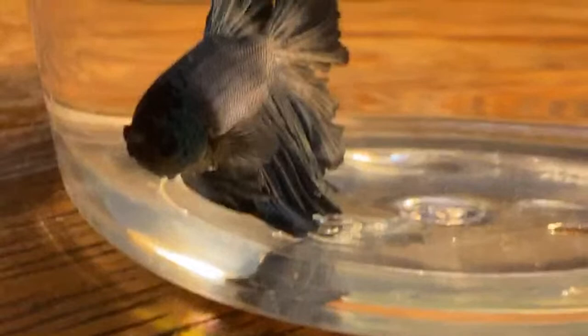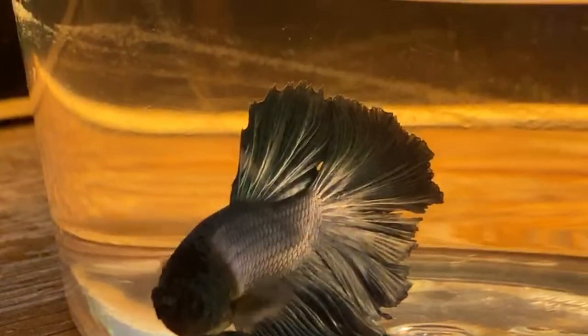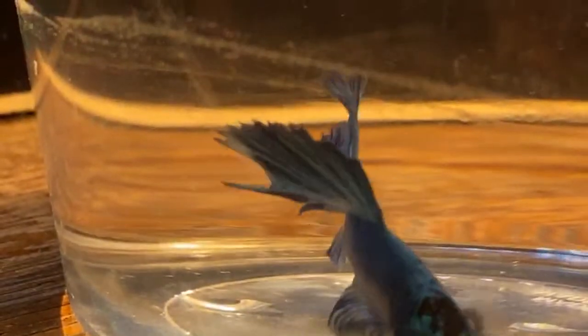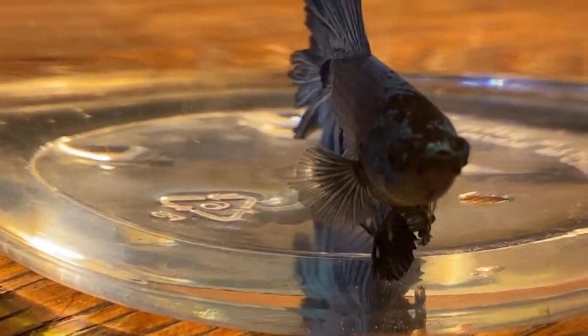Yeah, I took that lid off. It might help the color. I don't know how bad that light is. Let me see if I can get the lid off without flipping the container over. Yeah, that might have helped a little bit. It's just really poor lighting.